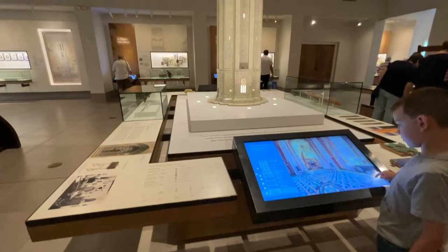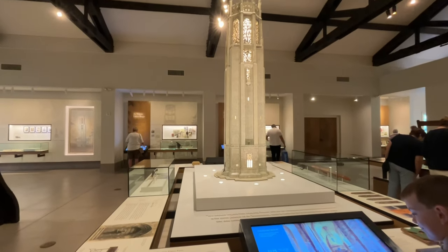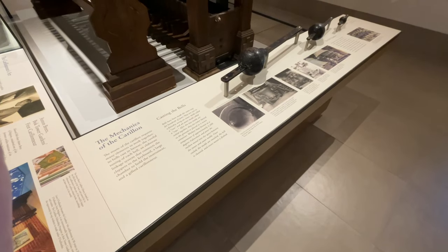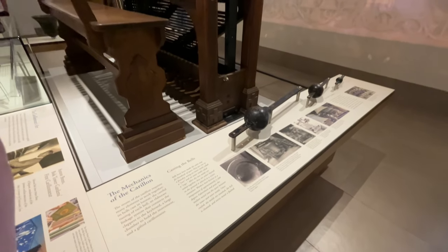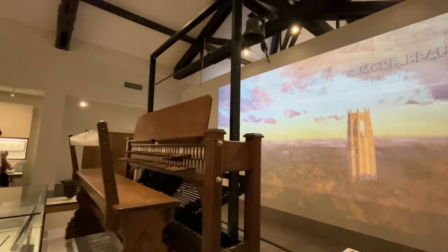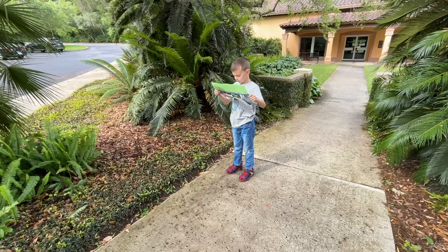We are in the museum, and this is a miniature replica of what it looks like. The top of the tower is a carillon, and this is what that looks like. It's beautiful, the tower. What you got there, Liam?